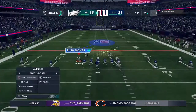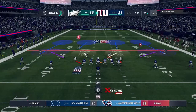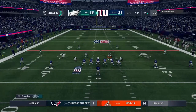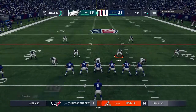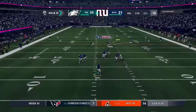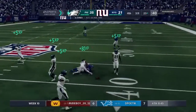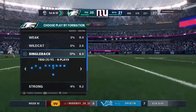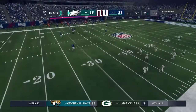All right, they're going to try and keep hope alive here on 4th down. They're going for it. As expected, they're going for it to keep the drive alive. And that is incomplete. Boy, it looked like he had it and dropped it. And the Eagles are going to take over in great field position. It's a turnover on downs.